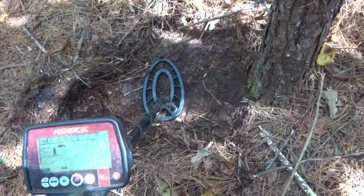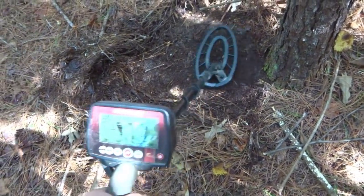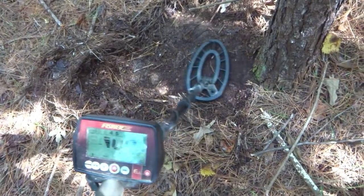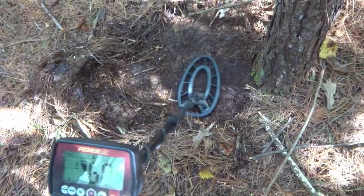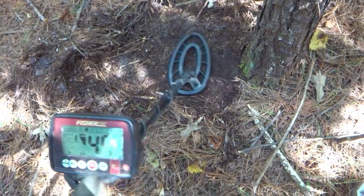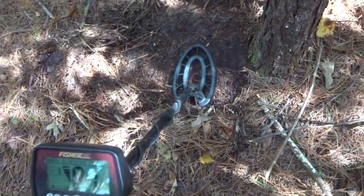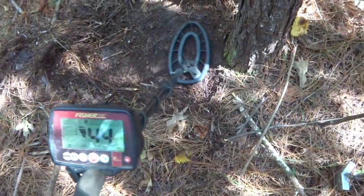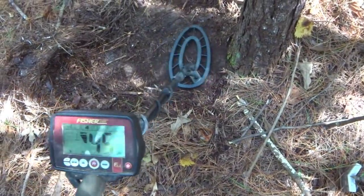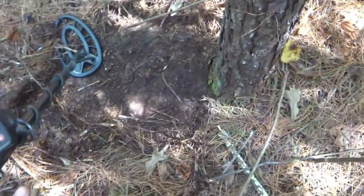Well, here's another one I wanted to get on film. Right up next to this tree. A little bit bouncy. Settling in at about a 49, but I'm getting a lot of bounciness from it. Pretty deep. It pinpointed at 7 inches. There's the edge of it. I don't think it's real big. 47, 48, 45. It's a little more consistent now. Alright, we'll give it a dig.